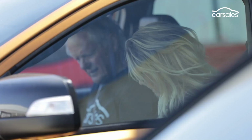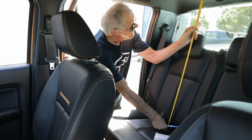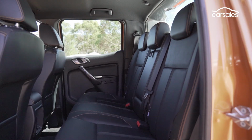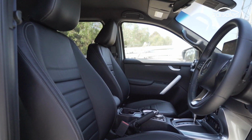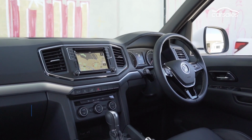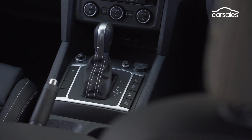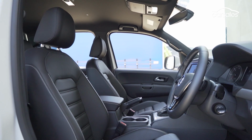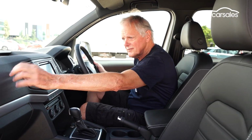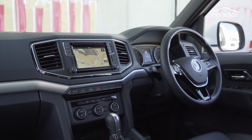From payload, we move to the all-important in-cabin functionality of our 10 dual cab utes. Here we look at technology, connectivity, amenity and comfort, the utes on test now including many features found in family SUVs. What I really like about the Amarok is the quality of presentation. Everything is really beautifully laid out, the seats are superbly comfortable. However, the dash is hard touch, but it doesn't detract from its overall sense of quality.